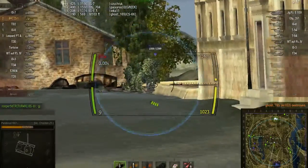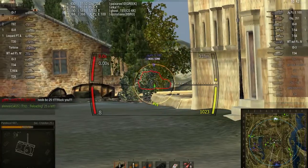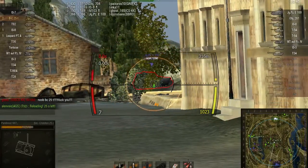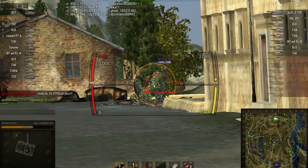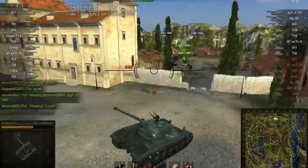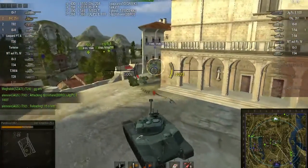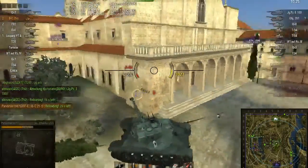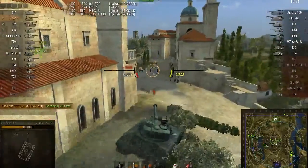Now I see Jagdpanzer V100 spotted me, shot him once in lower plate, tracked him with third shot, bounced off his side armor. To be honest, it was a very good angle for him to bounce my shots. And I'm reloading my final clip of APCR.